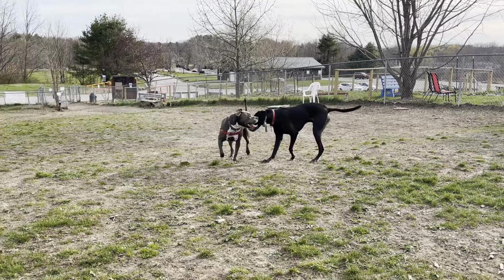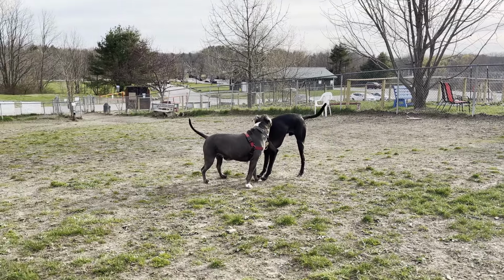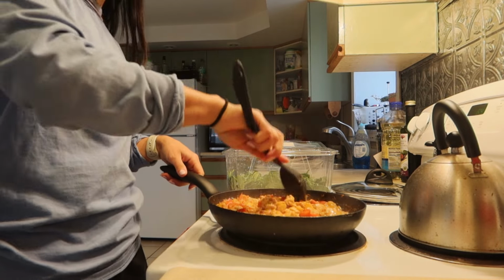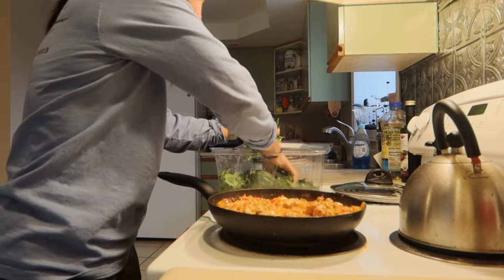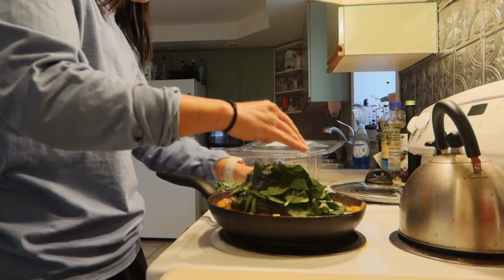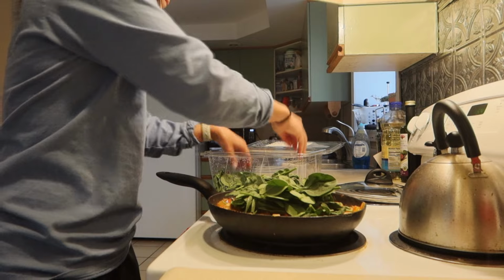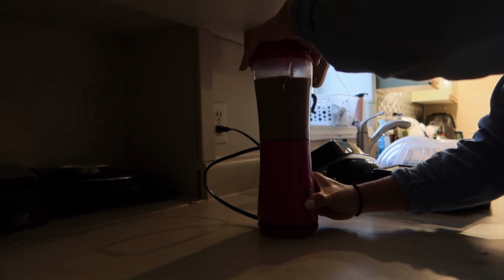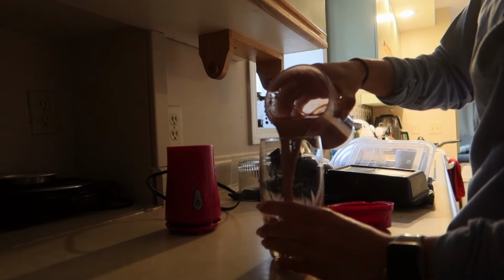At 6 p.m., my friend picked me up and took me to the dog park, which was really nice and a nice boost of serotonin. And when I came back at 7, I started making dinner. This is the typical chicken curry mix that I make, and I put a ton of leafy greens on top because this is how I get my vegetables. I also made a smoothie just to use up some of the fruits that I have, and this is a great way for me to also get my fruits in.